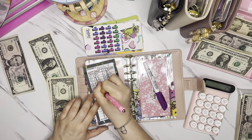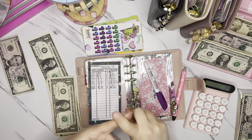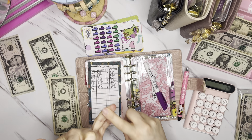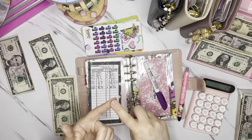So $24 for my baby girl. And 26. If you're new here, I have 2 nieces and a nephew. The eldest is Enzo. He's going to be 9 in January. Emma, she's 8, and Melody is 5.